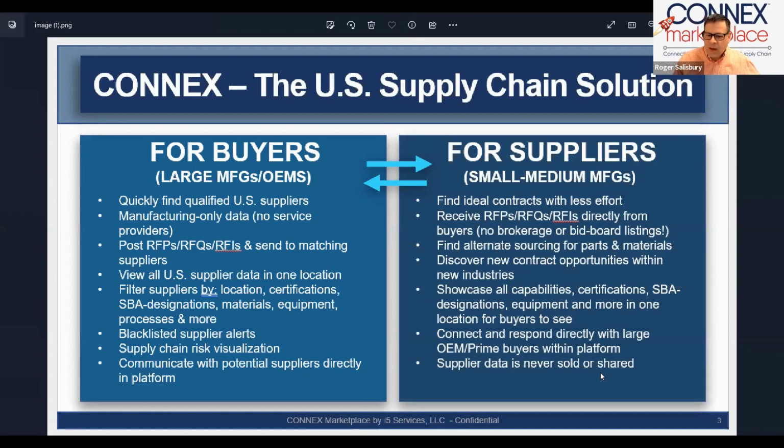We began working with a supply chain solution similar to what you see in CONNEX Marketplace over a decade ago. But it started locally, where our main office is located in the state of Utah. And I won't give the entire background, but it was backed by the State Economic Development Center, and also partnered with the local MEP. And it eventually grew to become a national solution.